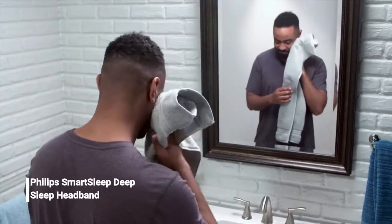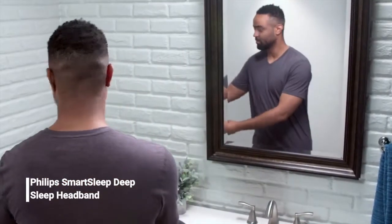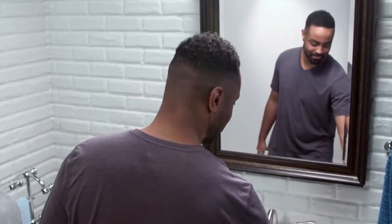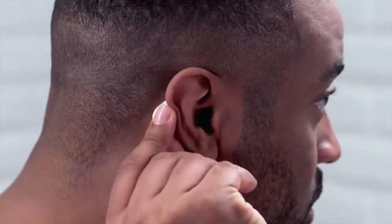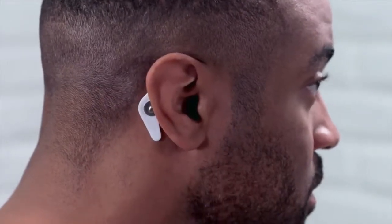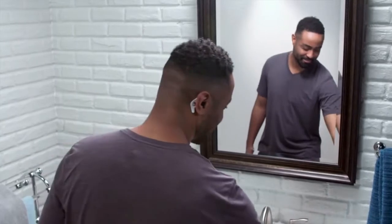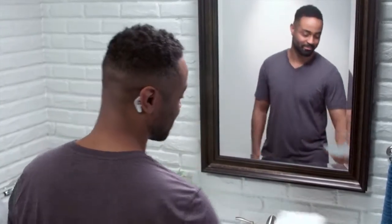Before you put Philips Smart Sleep on for the night, wash your face and behind your ears with mild soap and water. Towel them completely dry. Move your hair away from behind your right ear. Carefully place the Smart Sleep sensor on the bone behind it. Position the sensor close to the hairline, making sure there is no hair under the sensor. Then reseal the sensor pouch.